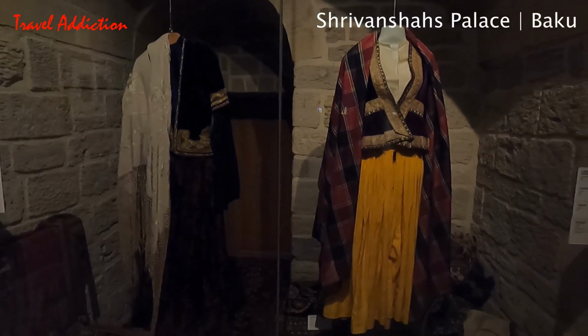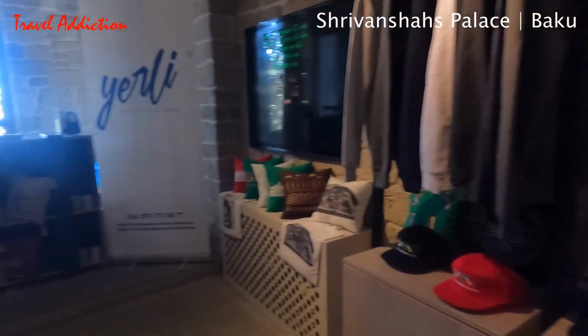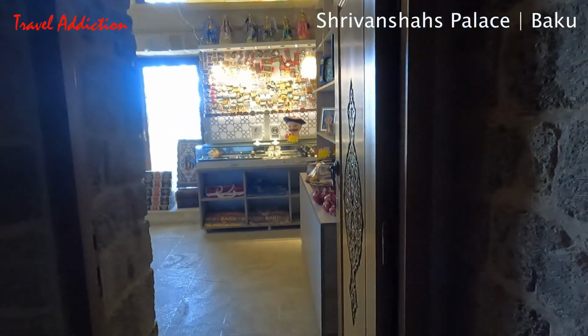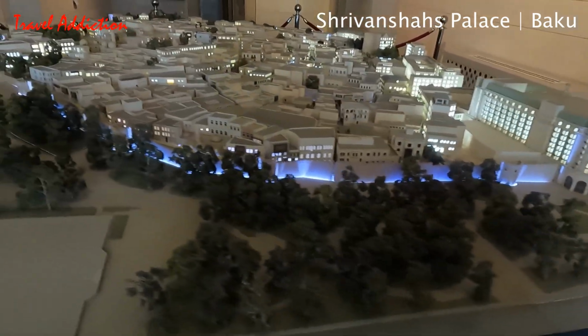Okay, 50% off. This is souvenir shop. And this is a model of Old City.